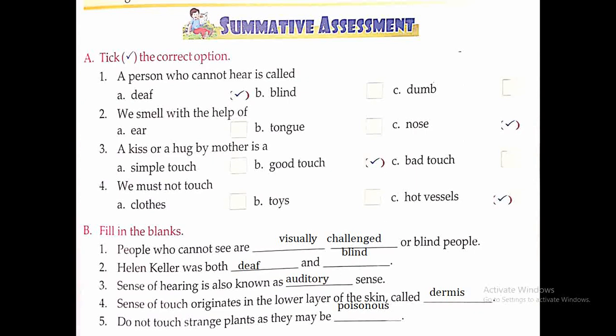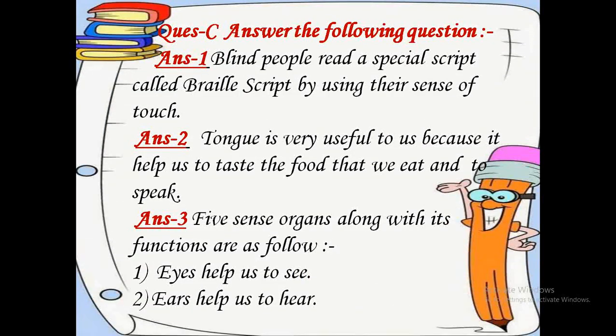Point number 5. Do not touch strange plants as they may be dash. Answer is poisonous. They may be poisonous. Question number C.